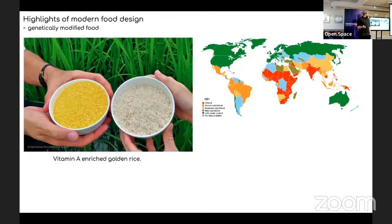Exactly. Okay, the other highlight of modern food design, this one is a little bit of a hot topic, we will say.